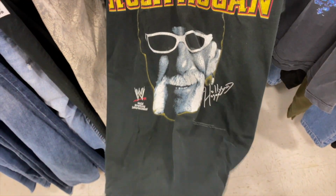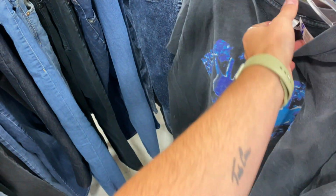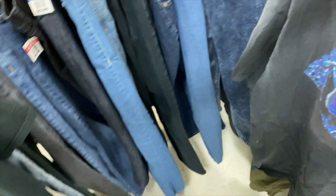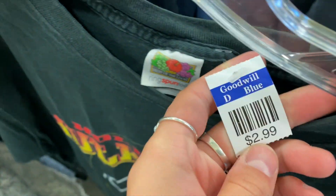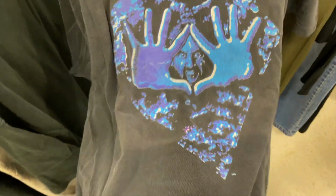This Hulk Hogan vintage 2000s tee, I literally could not leave behind. I love the graphic. It was from 2002, which definitely makes it vintage. It was that nice washed black t-shirt that everybody loves. I could not leave that behind. This one I definitely am taking a gamble on, even though that gamble is only $3. I don't recognize the graphic, and the Hulk Hogan was also only $3. This graphic is really foreign to me, so I definitely need to do some research and see where it comes from.